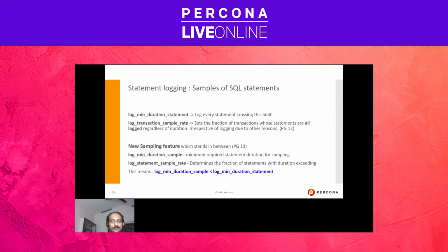And there is a lot more improvement in statement logging for the statements captured into Postgres logs. All of us know that from older versions we had log_min_duration_statement. So every statement which crosses this time limit will be logged into the Postgres log, so we consider it a slow query. The problem is that a lot of very fast running queries won't be captured into logs. But we need some samples of those fast running queries as well.